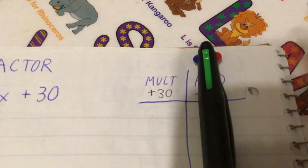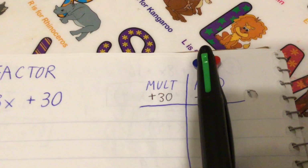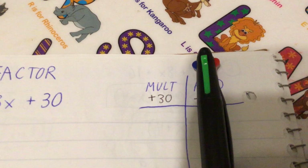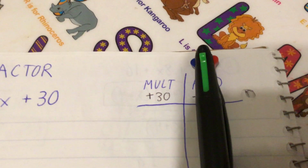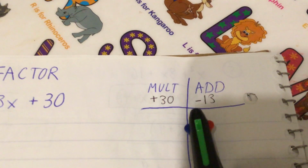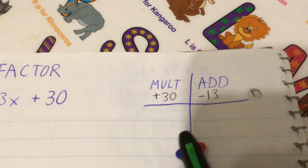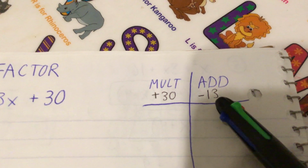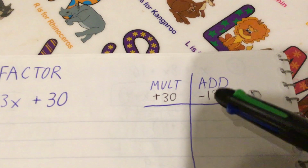So how do I multiply to get a positive? Well, in this case, I can multiply two positives. A positive times a positive is still going to be a positive 30. Or I can multiply two negatives. A negative times a negative is still a positive. So let's compare multiplying to a positive and adding to a negative. Well, if I have positive plus positive, that's going to make more positive. However, if I add two negatives together, that's going to create more negative.